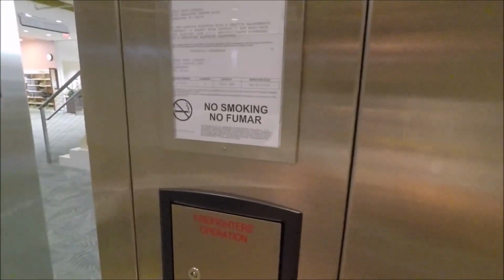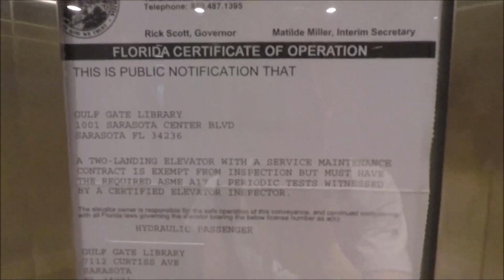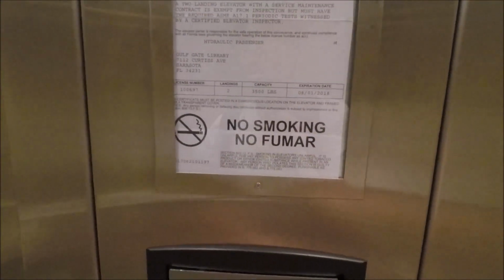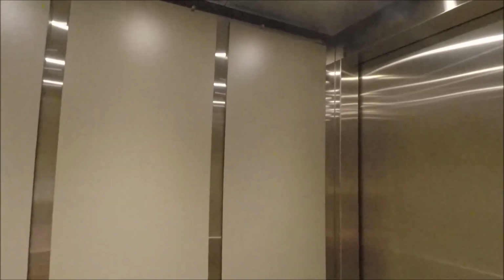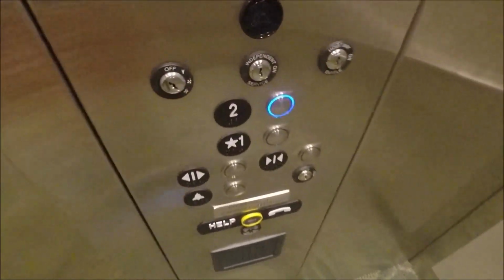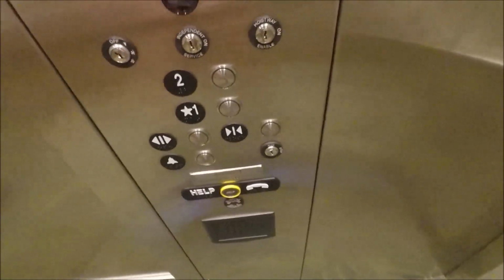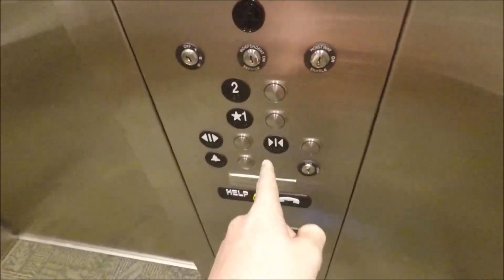We're gonna switch on 2. So these elevators were installed in probably late 2014 because this library opened in January 2015. And these are Mad BS vandal resistant fixtures. Now we're going to switch to the other elevator.